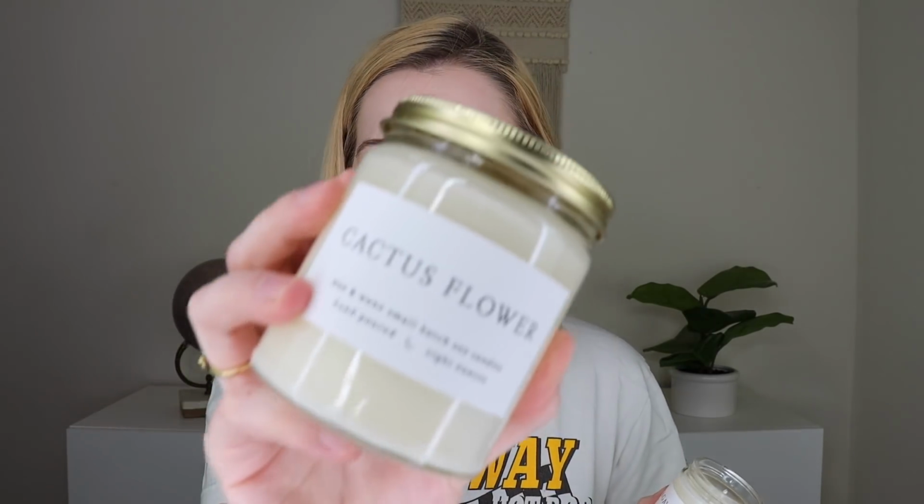Ooh, I love it. I also love the little moon on their packaging. It was here too. Obviously I like little moons because I have a little, no, that's a star. I have a little moon here. Oh, that's a good candle. That one, I love that.